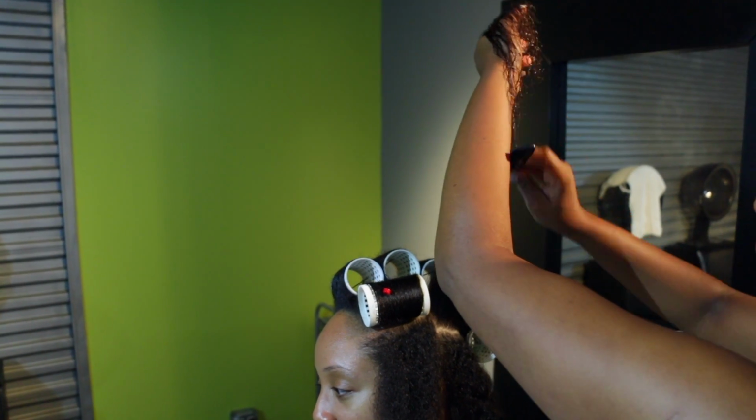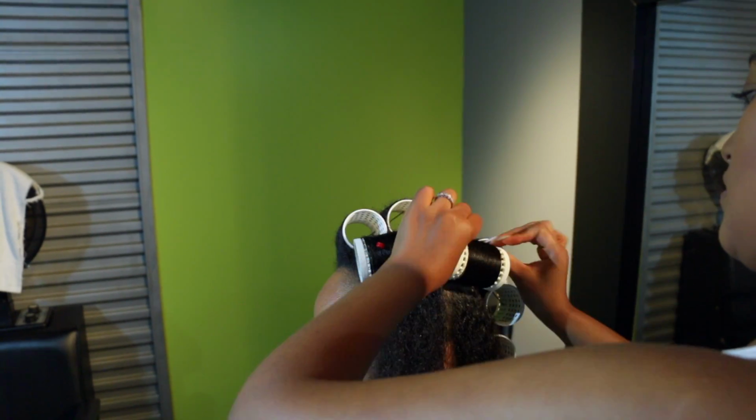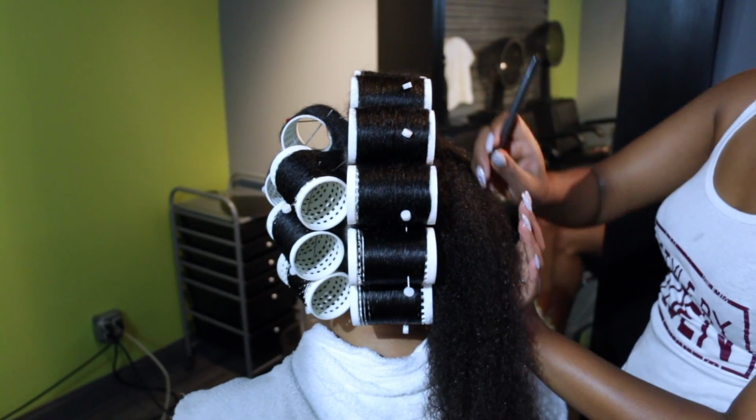And like I said before, I really prefer this over blow drying my hair because it just saves my hair stress and it really helps with length retention. I'll usually sit under the dryer for about 1.5 to 2 hours with these rollers because my hair is pretty long and it's wrapped on itself.